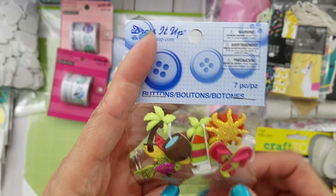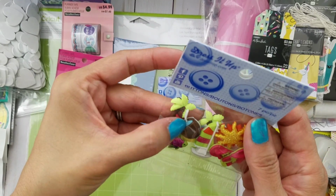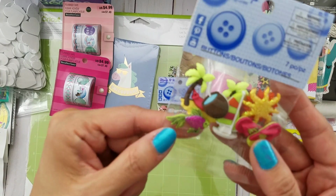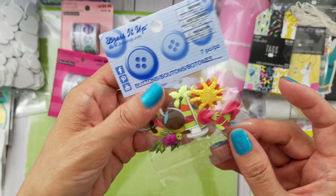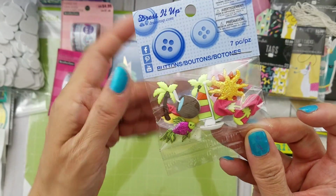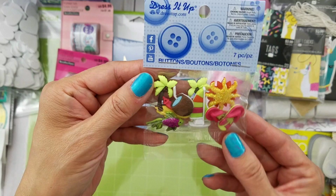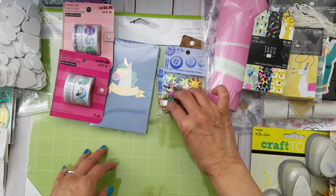And here's another summer theme project that I could use this for. You have the coconut and the coconut trees or palm trees. You have fish and flip-flops and the sun and the sailboat. And again, this was on clearance for $1.49, I believe. So I went ahead and picked that up.